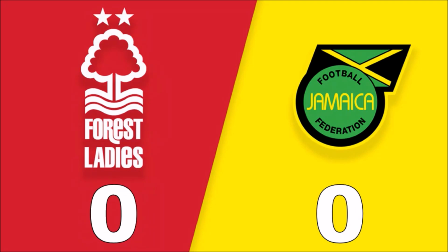Corner will be left-footed. In swinging, instead it's taken short. One-two, back to Silver once more. It's crossed in towards the back post, headed on. Good save again from Thomas. Still not clear for Forest, and Adams-Lecken just deflects it wide. Jamaica have come out the strongest in the second half once more. Two gone in the second half. Still 0-0 here at the City Ground.